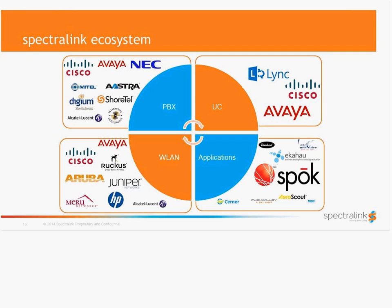All these partners are certified through a variety of different programs that we have, and are going to work and integrate with the SpectraLink technologies, both the DECT and the Wi-Fi technologies. What you see in that graphic there is, in the top two quadrants, the traditional and the more recent unified collaboration partners that we deal with. So importantly, in the healthcare space, we are certified and integrate with Cisco technologies, NEC technologies. Importantly, we integrate with the Microsoft Lync technology, and indeed are the only Wi-Fi handset that does that.